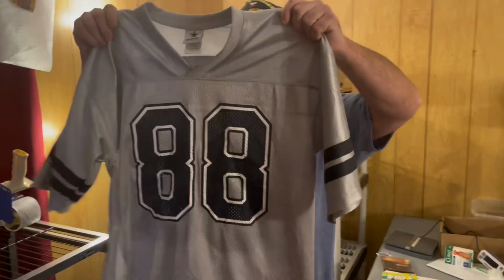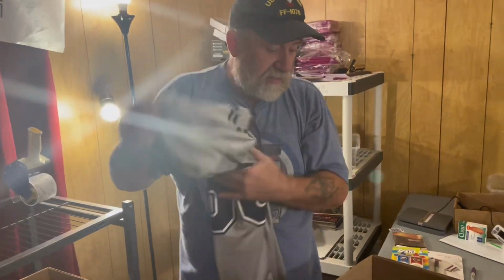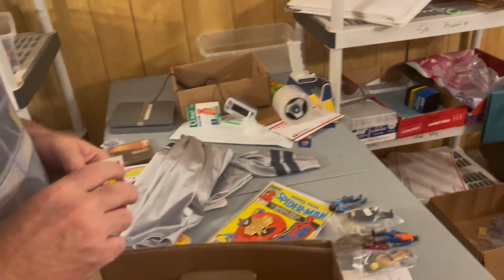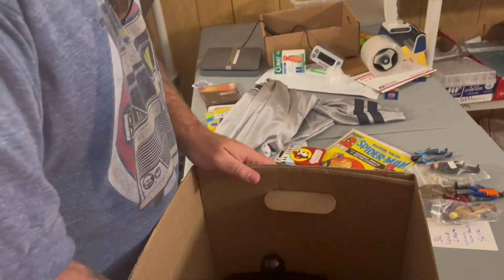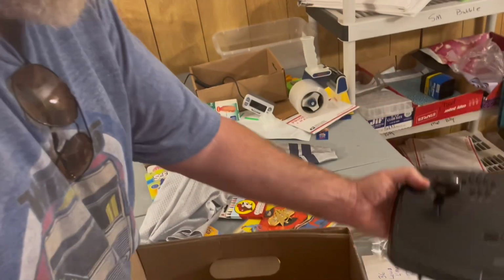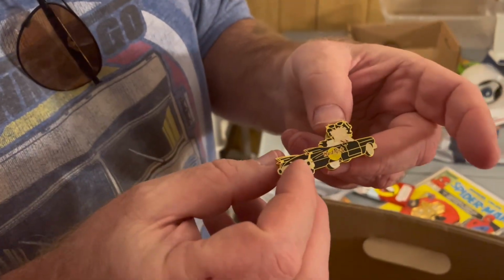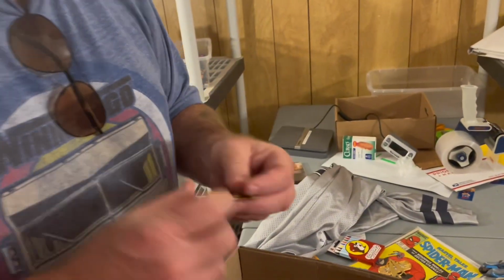But this is a Dallas Cowboys Dez Bryant football jersey. Number 88. Number 88. We sold that. We gave this away. Lucky's crayons. And then we sold this console port for a Sega Saturn controller. We sold another little pin right here. Another little pin. And it's Hard Rock Cafe and Betty Boop.